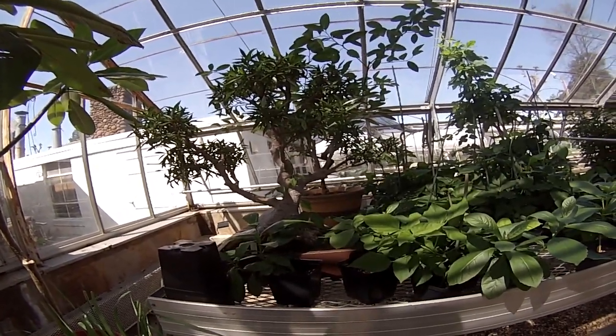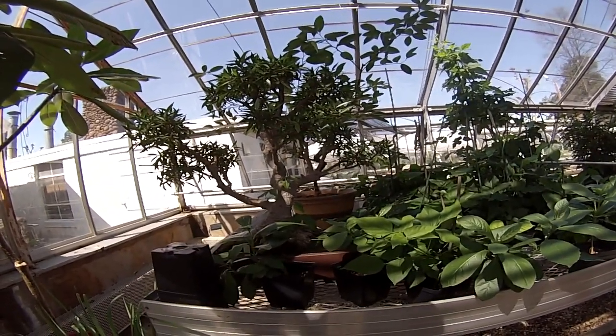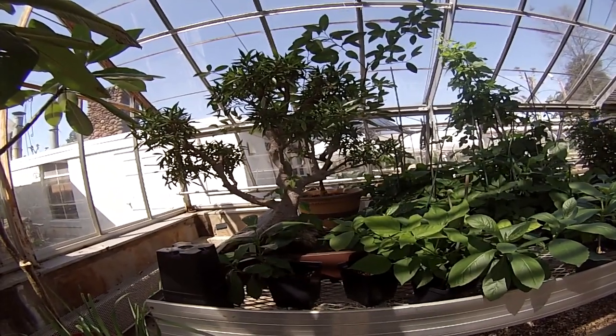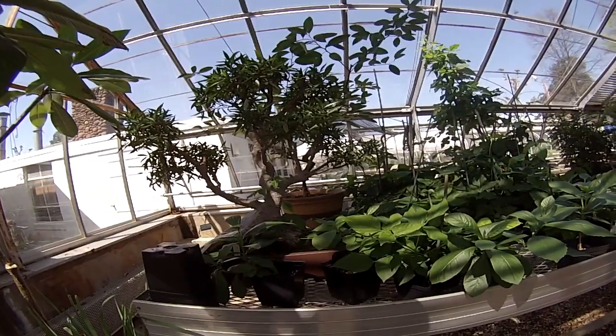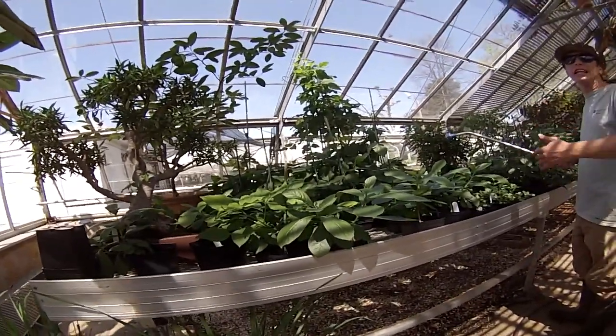Does it have to stay indoors in something like this, or can it go outside? It can go outside during the spring and summer, during the hot times. But since it's tropical, it has to be indoors over winter. And it grows pretty much 10 months out of the year. It slows down a lot when the daylight isn't as long.